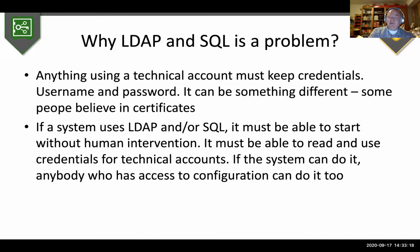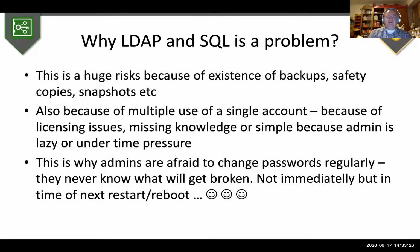That means that whoever gets access to the backup or a copy snapshot of the system can misuse the user accounts the system is using to interact with the others. Let's say LDAP is the most common example. So this is a real risk. And you cannot just tell yourself, if you are an IT admin, oh, I'll change it, because it's not possible. If you want to keep the system running, then you have to go this way.